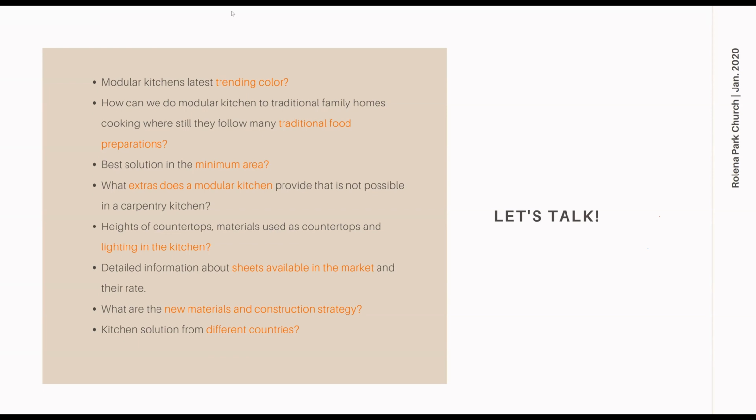So you could use tiles, but preferably not for kitchen, because you're going to have a very heavy cooker or any heavy utensils in the kitchen which you could keep on top of it, and tiles might break. So not for kitchen countertop, but you can use it for other countertops.